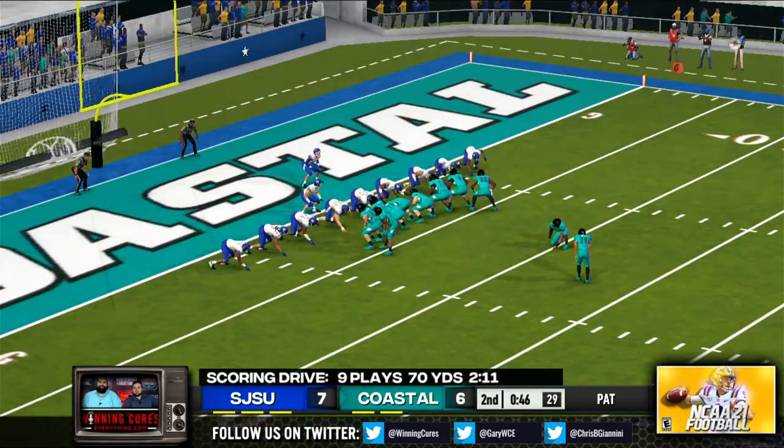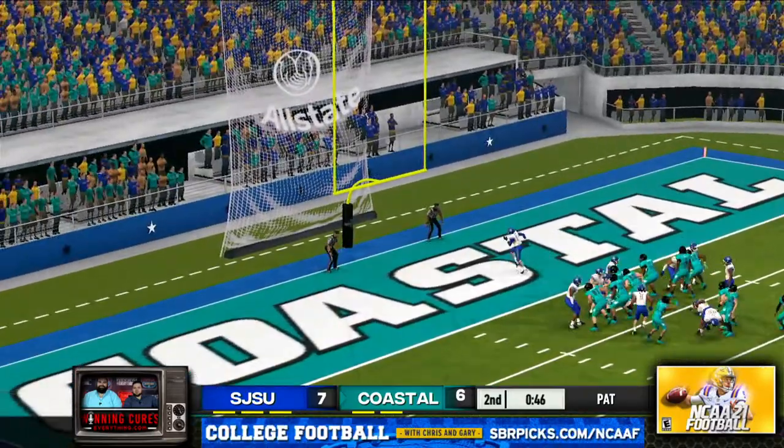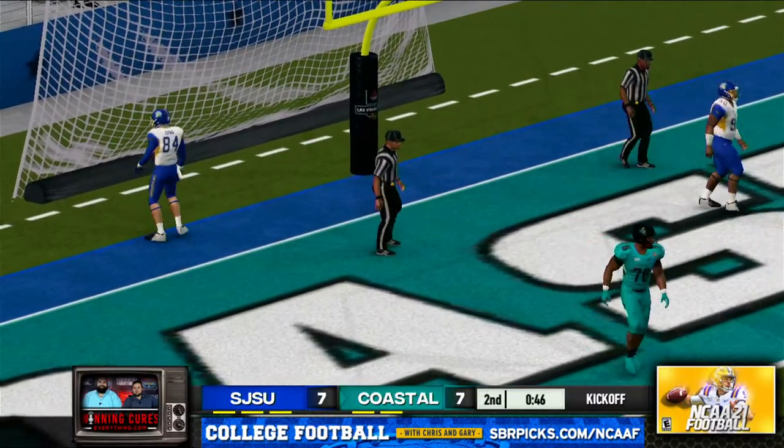The extra point to tie this game up. And he hits the PAT. A 9-play, 72-yard drive, and it results in a touchdown.